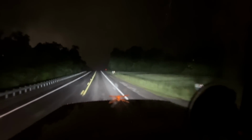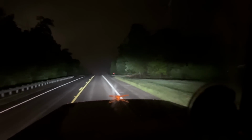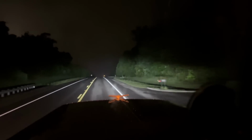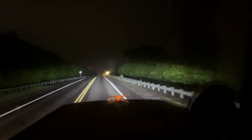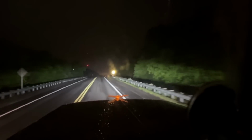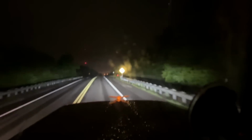Big Detroit letting her eat. This thing don't run quite as good as the other ones, but it gets the job done. It's like, oh no, Dad. It makes about 28 pounds of boost, 25 pounds of boost. So we'll definitely probably make some adjustments to that.